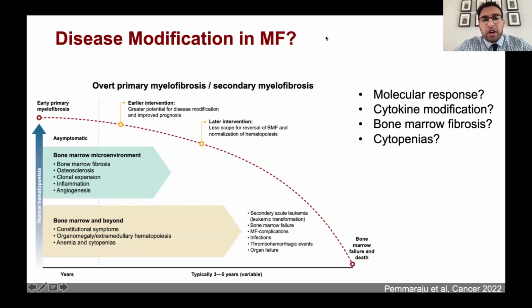I think one question that's been in our minds as a myelofibrosis community is, are spleen size and symptoms the right thing to be looking at? Are there more specific markers that we can look at that would predict ultimately if drugs will help patients live longer and better? So some other things that are being considered are molecular response, meaning can we eradicate the mutations seen in the myelofibrosis cells? Do we see improvements in cytokines that drive the symptoms? Does reversing the fibrosis in the bone marrow matter, or does resolving low blood counts, or cytopenia, matter?